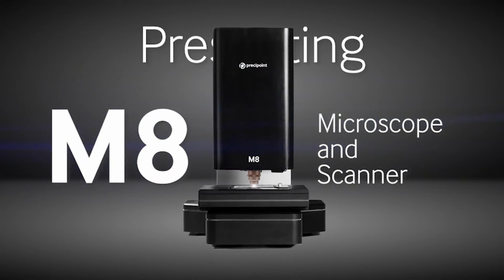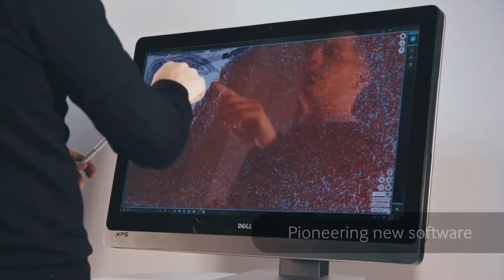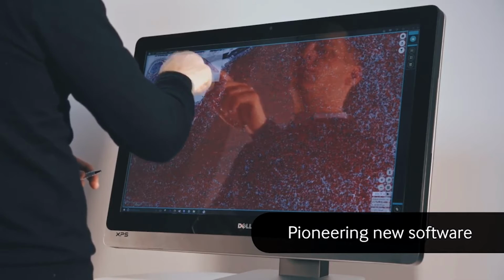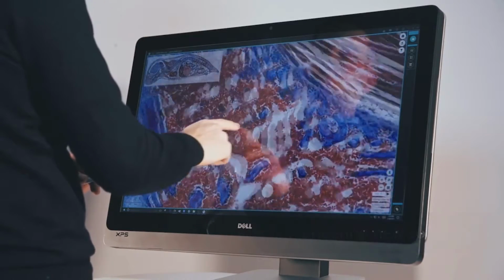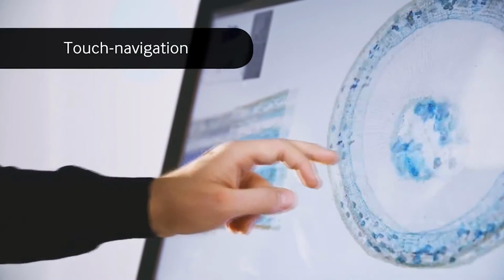With this breakthrough technology and state-of-the-art engineering, you will experience intuitive, ergonomic, and efficient handling, not seen in microscopy yet. With the generated overview image, you seamlessly zoom into your sample.